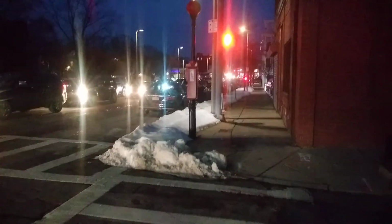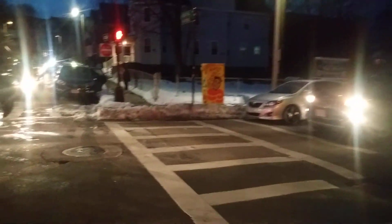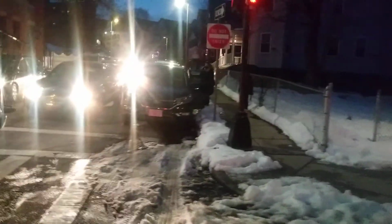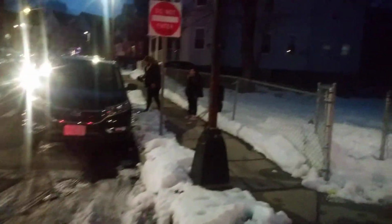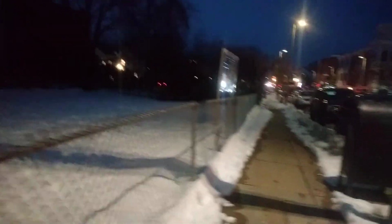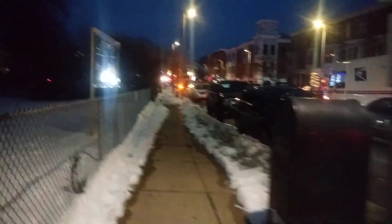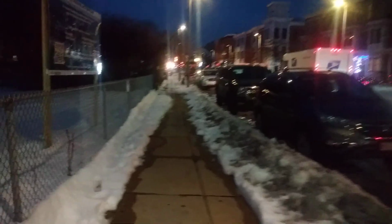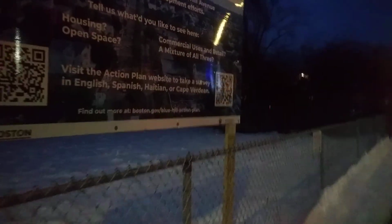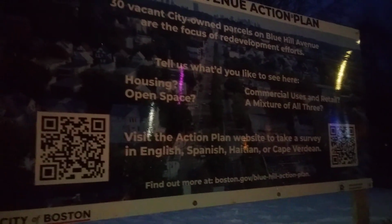Now they're basically asking people what they would like to see in this area. Would you like to see a convenience store here? Would you like to see more affordable housing? You know, we have a barber shop, we have a convenience store. There's a laundromat, so you don't need another laundromat. Figure out what you would like to see in these areas. This is the corner of Intervale and Blue Hill, and there's a sign here as well. So you guys gotta voice your opinions. What would you like to see in these areas?